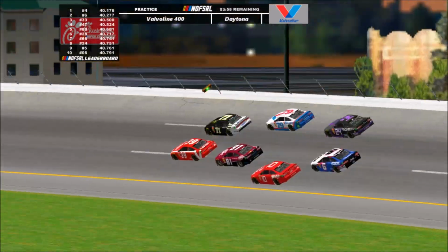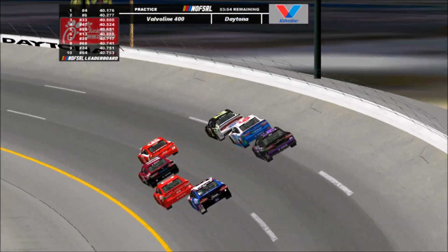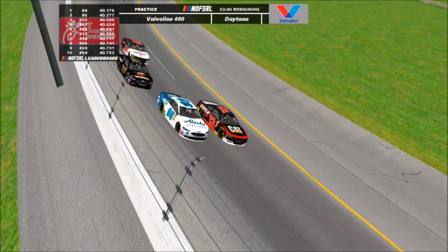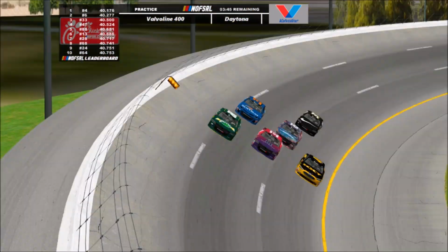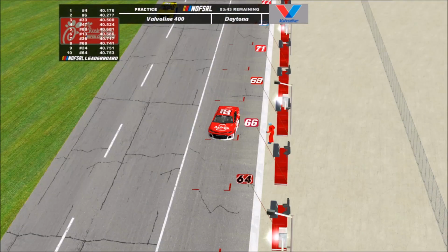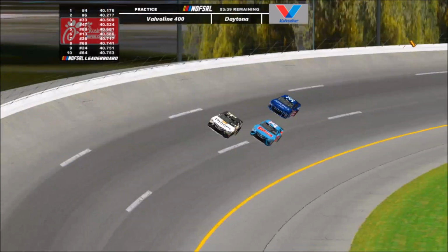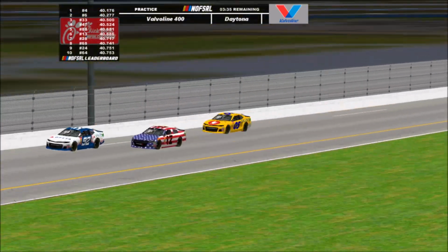But either way, the number 33 of Wyatt Quayle is now 3rd. Andrew Miller is 4th. And Silas Orta is in the 5th position. Let's see how it all goes down for these guys tomorrow night. It really doesn't matter where you start in this race, because you're going to have a lot of passing in this event tomorrow night. But still going to feel pretty good for Trey Bartow winning the pole if he could do so here tonight in Valvoline 400 qualifying.